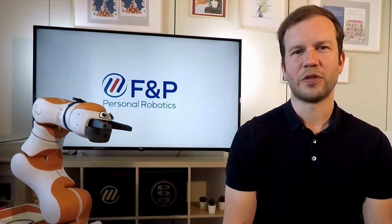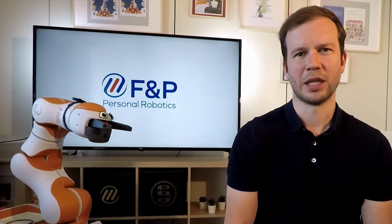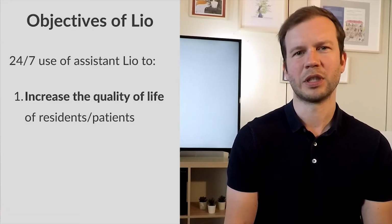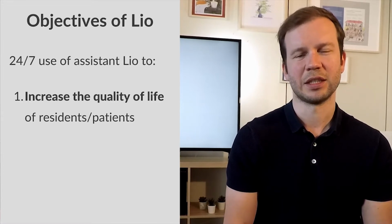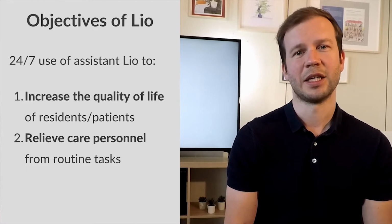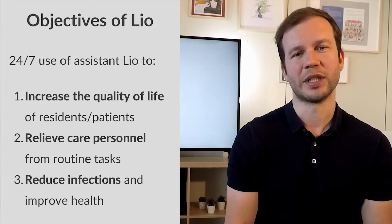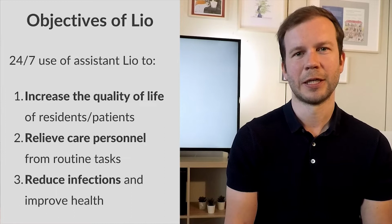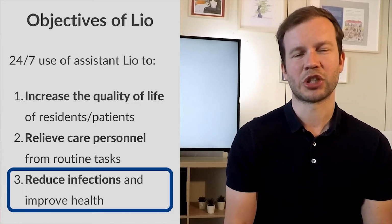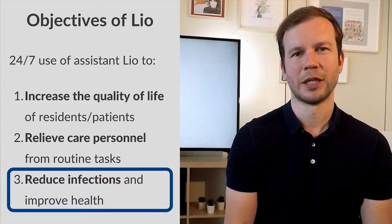When we dive a little bit into Leo, you can find three main purposes that Leo can fulfill. Firstly, it's about increasing the quality of life of people living in healthcare facilities. The second one is to increase the efficiency or to relieve care personnel during repetitive tasks. And number three is to reduce infections and improve health of the residents that are living in healthcare institutions. The last one is especially important during these current times where we all face the pandemic of COVID.